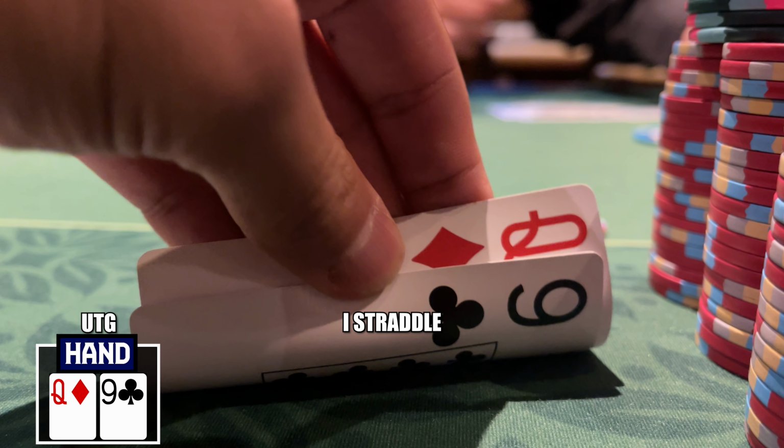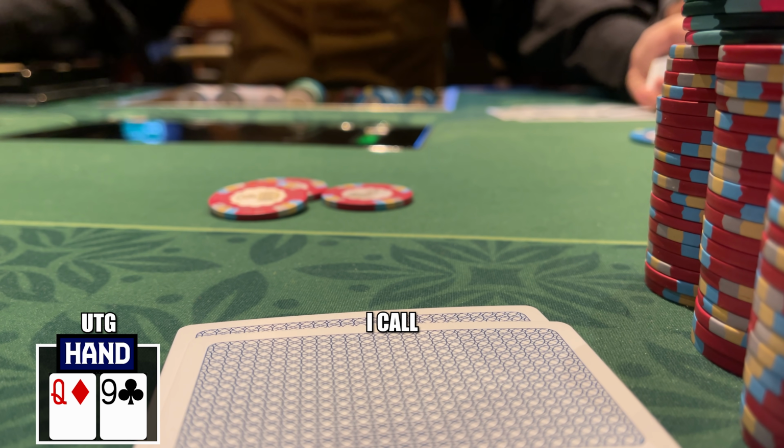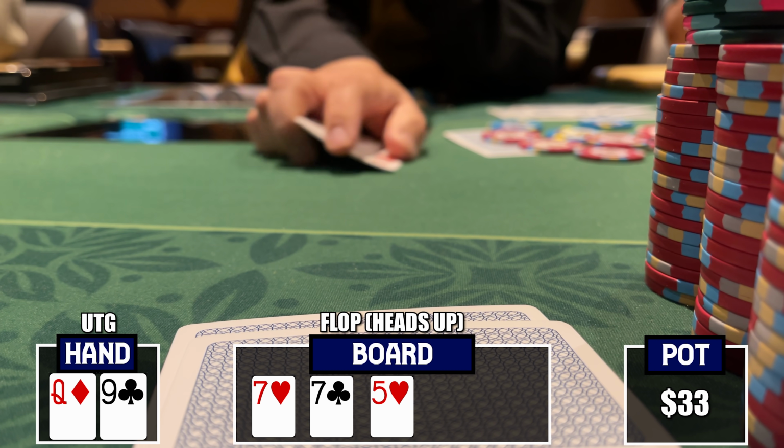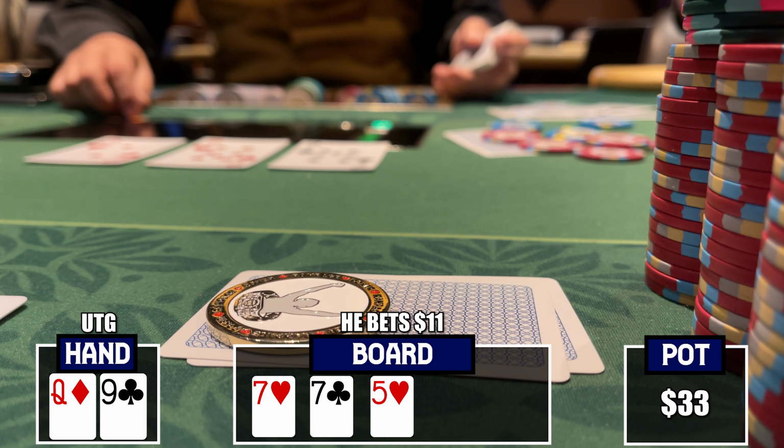In the next hand with Queen-9 offsuit, we're under the gun when we put in the $5 straddle. Player in the cutoff, Wolfgang here, my buddy, opens it up to $15. Action folds to me, and for $10 more, Queen-9 off, let's defend, let's mix it up. Going to a flop of 7-7-5, 2 hearts. I check to him, and Wolfgang throws out a bet of $11.